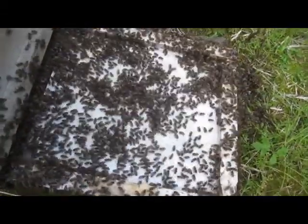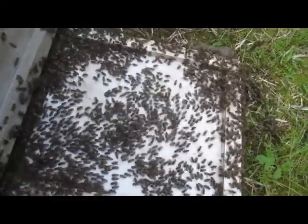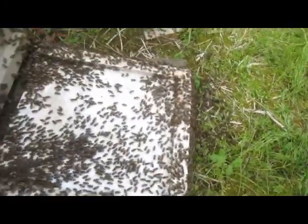I can't see a white queen on there or a marked queen, so hopefully these will just neatly join in with these other ones. Hopefully they're not just going to go in and straight out.